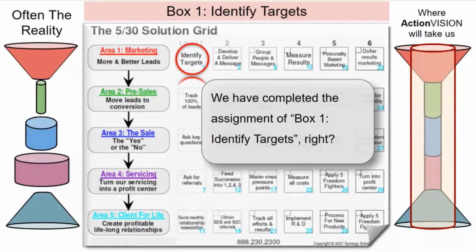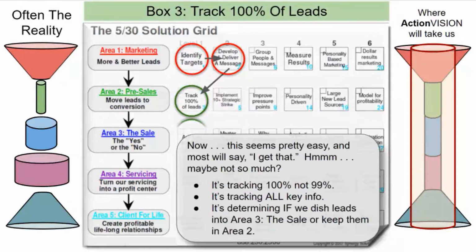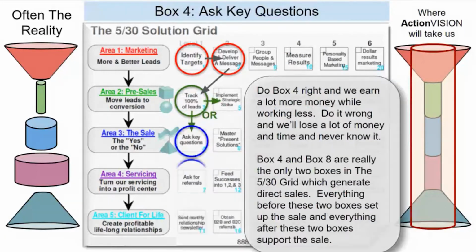Hopefully we've already nailed Box 1, identify targets. That's going to be really, really important to successfully pull off Box 5. Hopefully we've done Box 2, develop and deliver message. We've got some systems in place for that. Box 3, better have this thing locked down, and I mean we're machines on this. Box 4, asking key questions, and hopefully we have this nailed down.